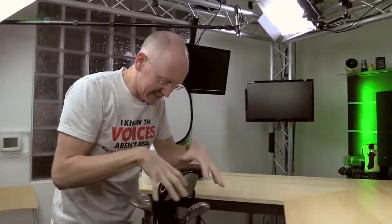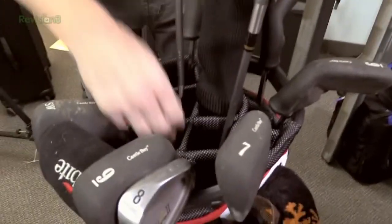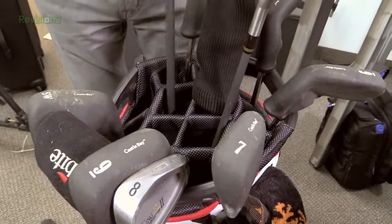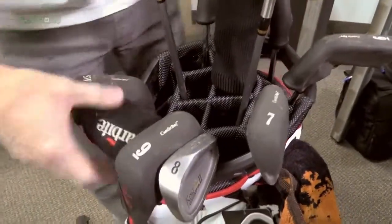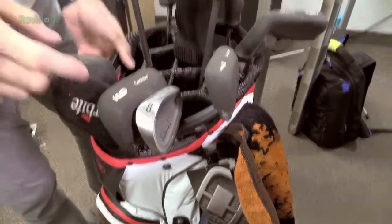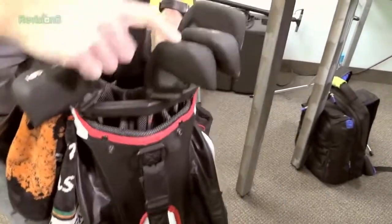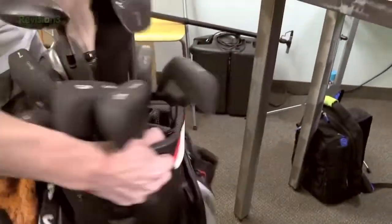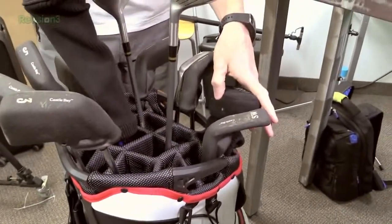So let's talk about this area up in here for just a minute. All of these particular slots are padded, which is good for your graphite shafts and stuff. And what I really like, you'll see the way I've got mine organized. I have used the outer area here to put all the clubs in order. There's the 9, 8, 7, 6, 5, 4, 3, missing pitching wedge, sand wedge, putter. So I've got that around the outside.